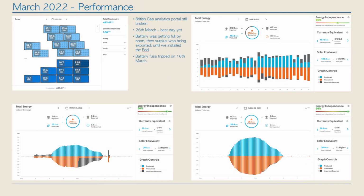All right, let's move on and get into the performance for the month of March. So usually on the top left, I have a chart which comes from British Gas, which shows how much electricity I purchase from them every day. If you recall last month, that chart was broken, only half the data was there. And when I looked at the portal a couple of days ago, it's still broken. I don't have any data at all for the month of March. So thanks very much, British Gas, and I'm very pleased to be leaving and moving across to Octopus, who are much better.